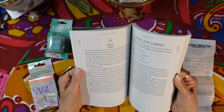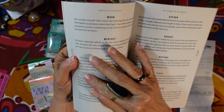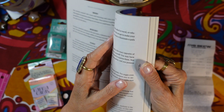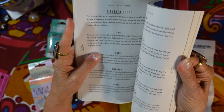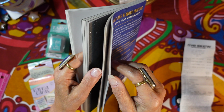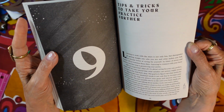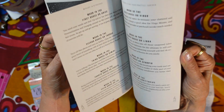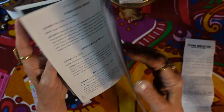Okay, so again, it seems kind of like newsprint paper, but shoot, for $3.50, who cares? Or no, I lied, $2.50. All right, so this looks super interesting, and you might like it too.